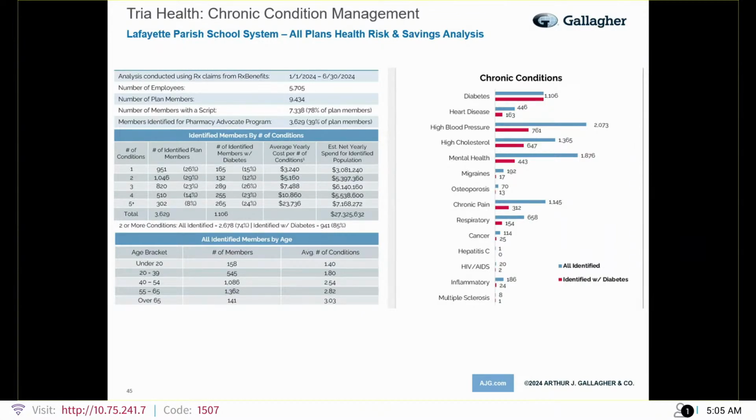I have a question, probably a dumb question. Why identify particularly diabetes? Why outline that one of all of them?